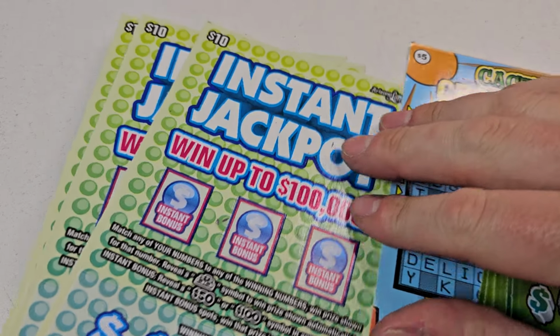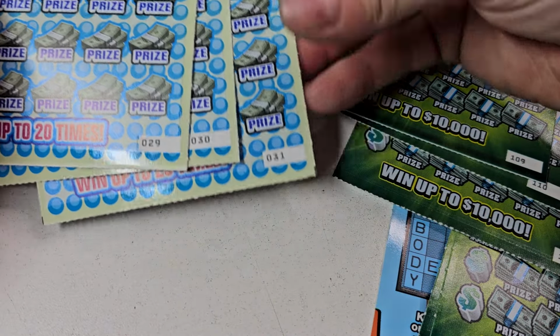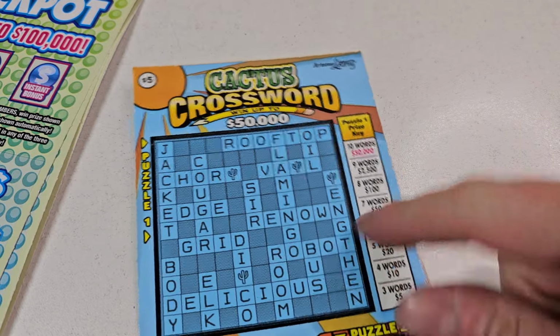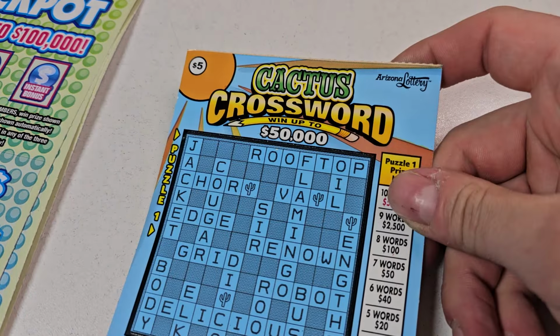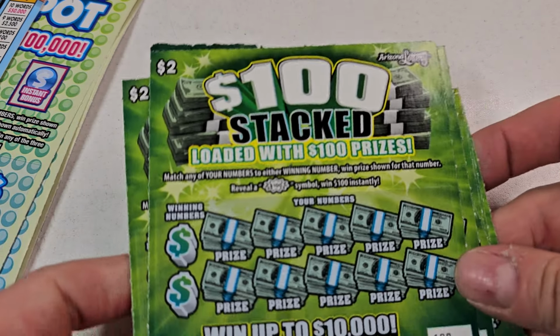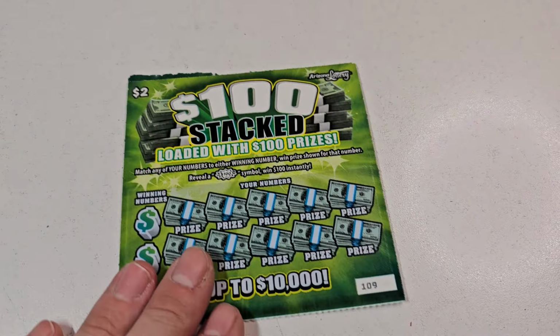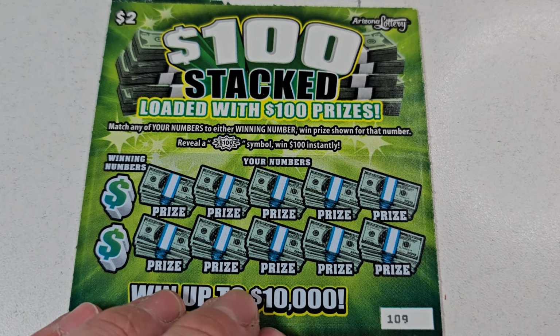We have three of these $10 instant jackpots, 29 through 31. I missed out on lucky 32. Then I say this one's green because it's got cactus right there. We got one $5 cactus crossword, ticket number 52. And then we got 10 of these $2 100 stacked, tickets 109 to 118. So, a $55 session. Hopefully, we can find some big wins today. And without further ado, let's see how we do.